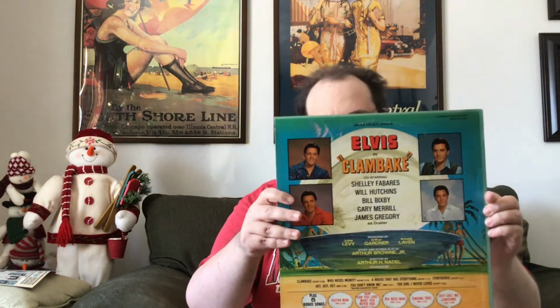The cover's in pretty good shape. It's a stereo version, but I'd like to find the mono one in this. That's starting to get hard to get. But that's all I got were those two things.